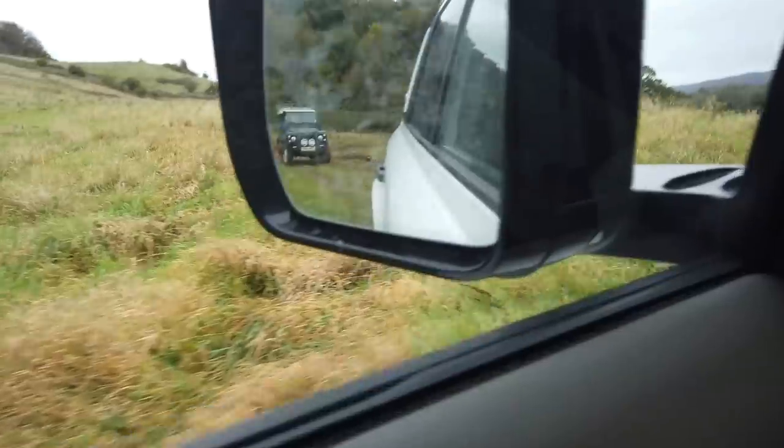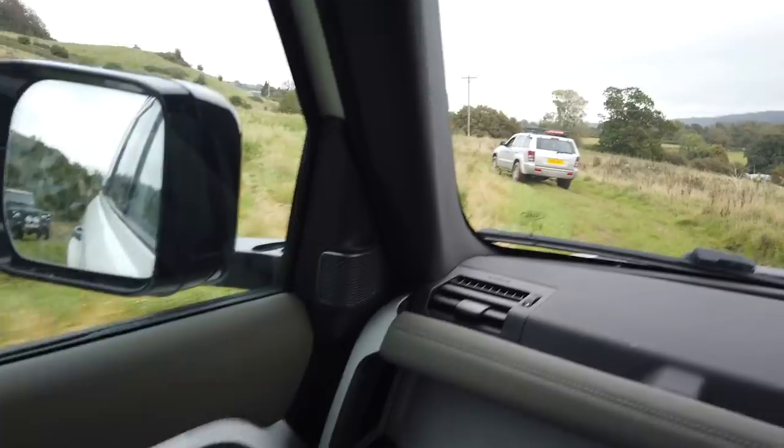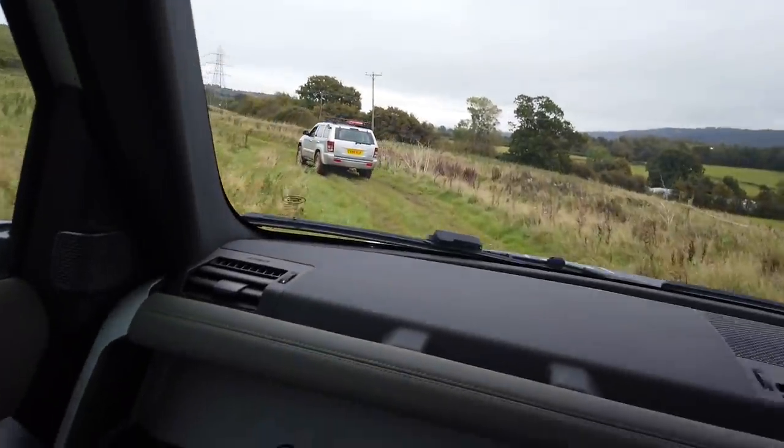Oh, because we're leading the crew, look, everyone's following us. I think the Defender behind us might have just spun a little bit. Really? Yeah. If we goof up, we're going to look proper bad, everyone's going to be laughing. Yeah. Anyway, we don't mind, we're not worried.